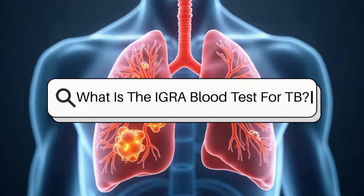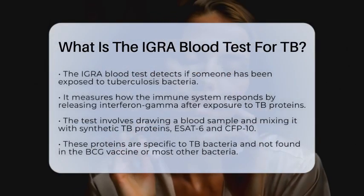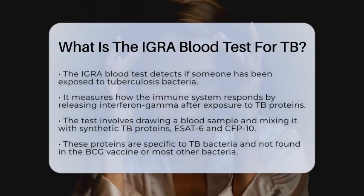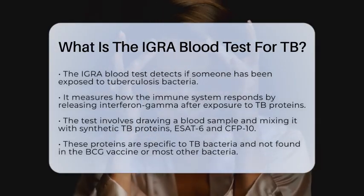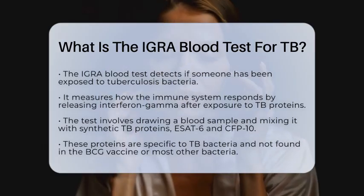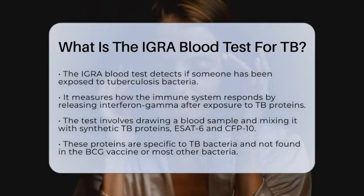What is the IGRA blood test for TB? Imagine a simple blood test that can tell if someone has been exposed to tuberculosis bacteria. That's what the IGRA blood test does. It stands for interferon gamma release assay and is used to detect infection with the bacteria that cause tuberculosis.